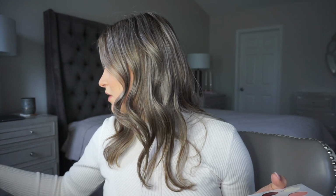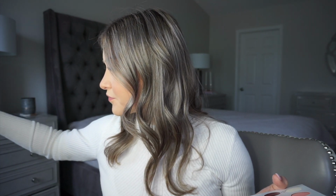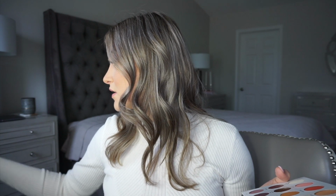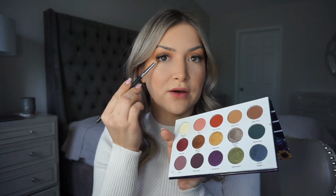And then I'll take an even smaller brush than that. Something like this. This is the pencil brush by Sigma. It's the E30, and I'll go in with the shade first, and then I'll deepen just the outer area with the darker shade. The darker shade is Golden Wheat, and this lighter one is called Nature's Crown. I think I already mentioned that. So I'll drag this all the way in.